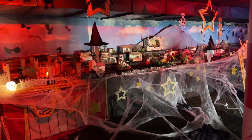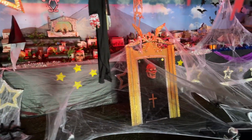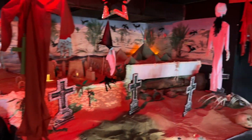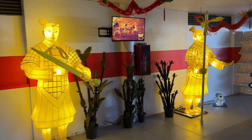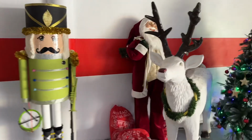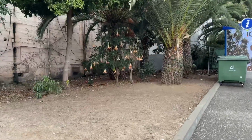Well, I've seen it all now. This is in a car park. We've even got Christmas decorations down here. All this in a car park. Wow, look at this tree.